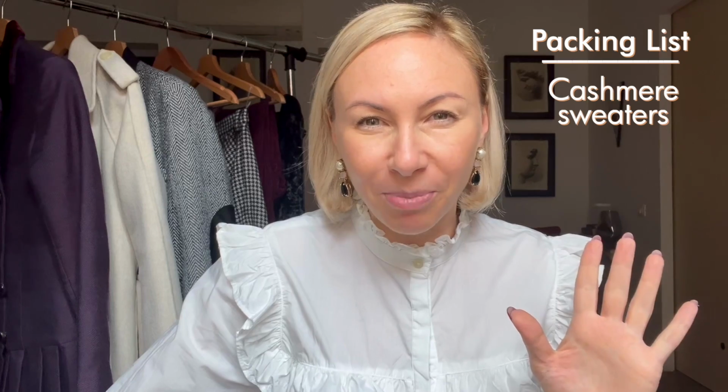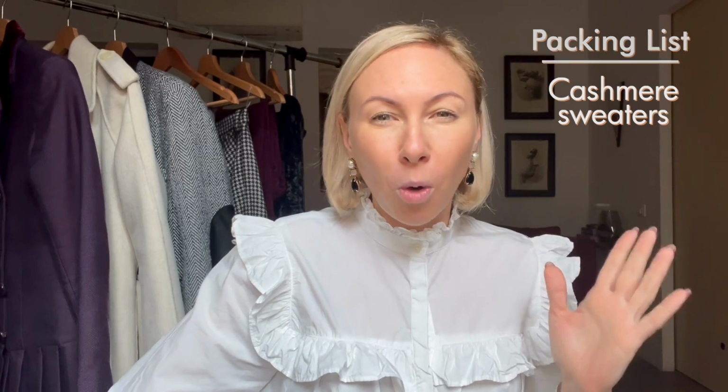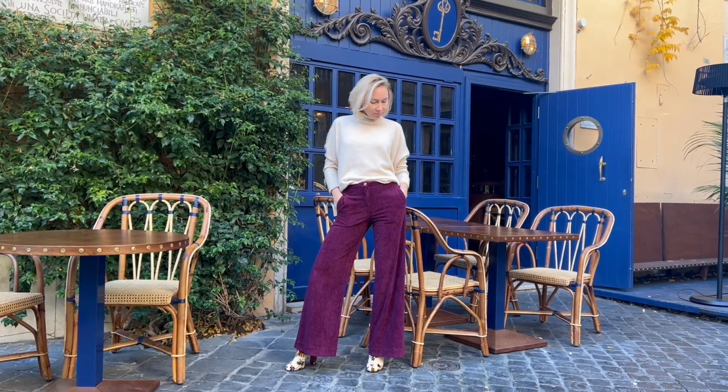First item that is on my list is a cashmere sweater. I personally believe in quality over quantity, and I do invest in a few timeless pieces, and of course cashmere sweaters are one of those pieces. This has been my motto even when I was a student, and believe it or not, I still have items in my closet that are over 15 years old and they still look brand new. So I strongly recommend packing some cashmere sweaters for Italy.